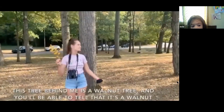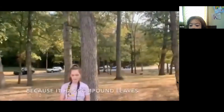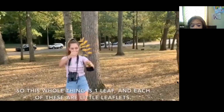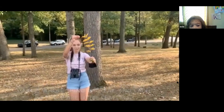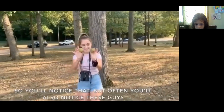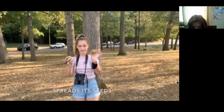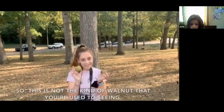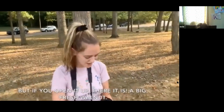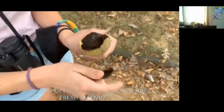This tree behind me is a walnut tree, and you'll be able to tell that it's a walnut because it has compound leaves. So this whole thing is one leaf, and each of these are little leaflets. You'll notice that, but often you'll also notice these guys, which are the walnuts themselves. This is how the plant actually spreads its seeds. This is not the kind of walnut that you're used to seeing, but if you open it up, there it is, a big fresh walnut.